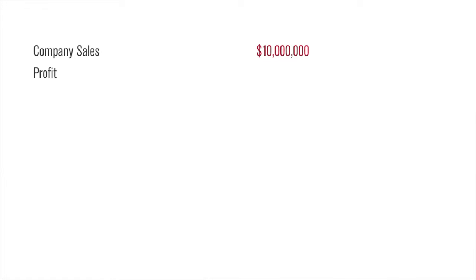Let me say it in simple words. If you reduce your expenses 5%, that can equate to a 45% increase in revenue. Sounds too good to be true? Let's walk through the math together. Let's say your company has $10 million in sales with a profit margin of 10% or $1 million.